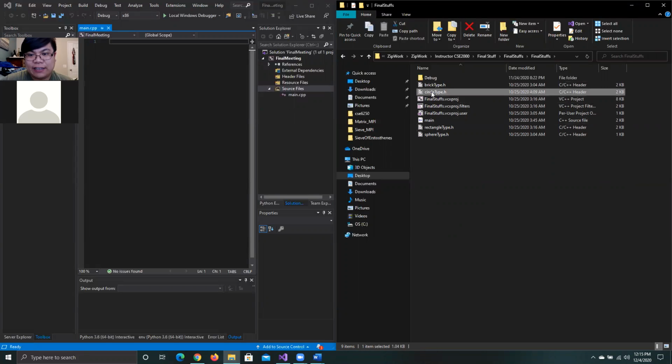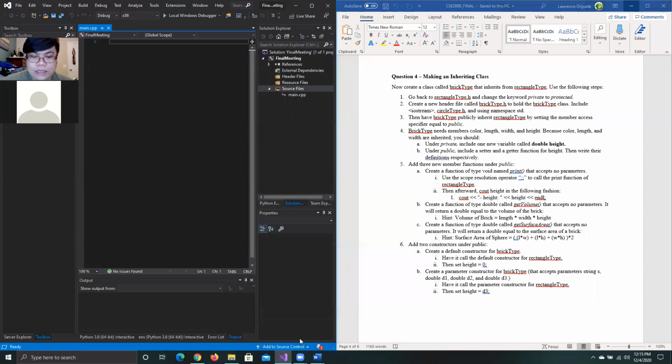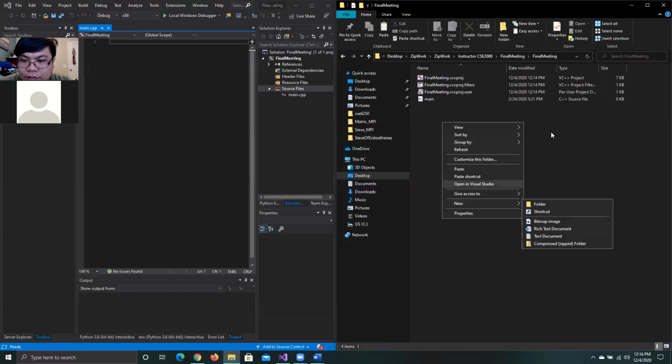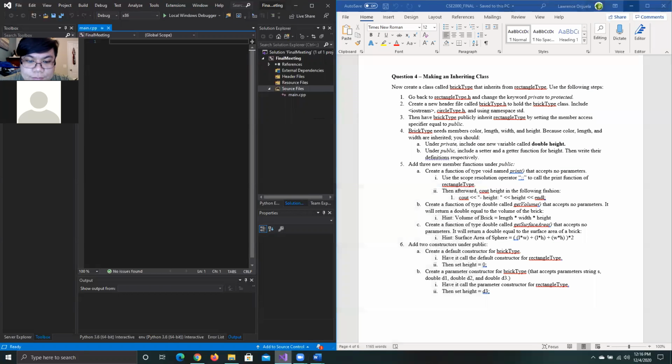This project here contained all the classes from both the practice final and the real final. I'm only going to grab brick type. Copy this. Oh no, I need this one, right? I'll copy this and then go back here. I'll paste it here. Cool. So now it's there.